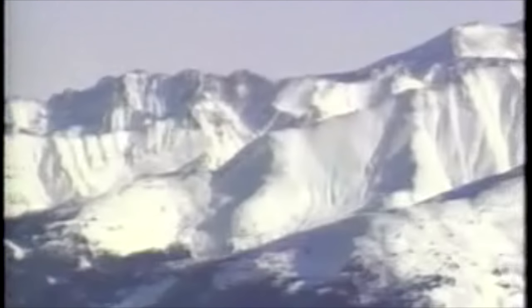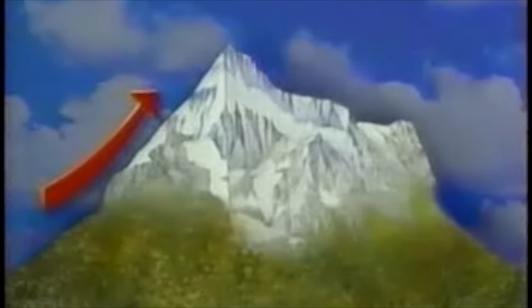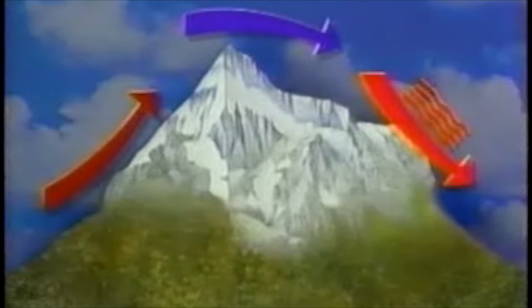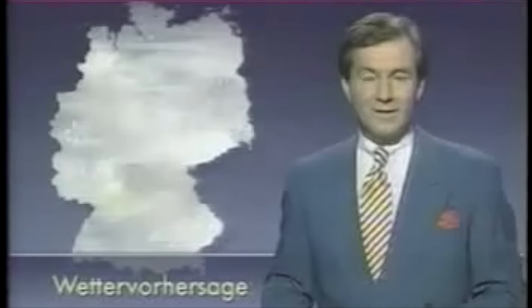It all starts with a southerly wind. As the wind rises over the towering Alps, it cools off and drops its moisture. The leftover dry wind heats up as it careens down the other side. Nun die Wettervorhersage für morgen Samstag. Föhn forecasts are part of the daily weather report in many parts of Germany, Switzerland, and Austria. This is what we use to measure wind speed.